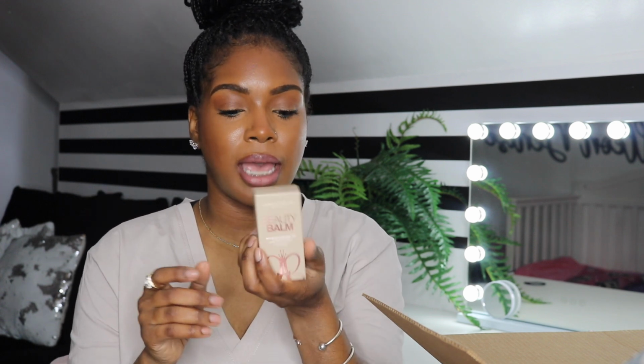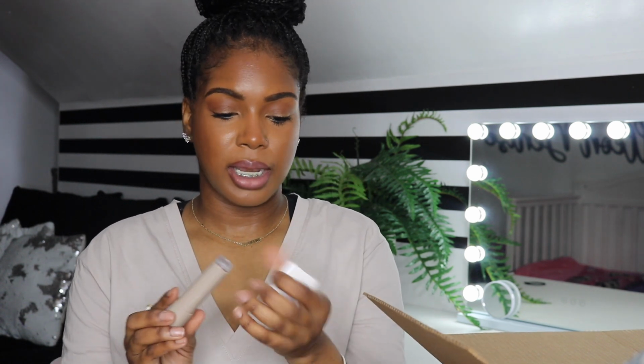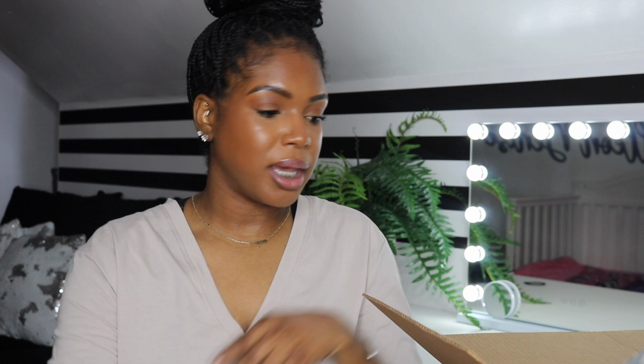But I saw that ABH came out with this one, and I definitely wanted to pick it up and give it a try. So I will be doing a dedicated video on this product. This is what it looks like. It kind of looked like a deodorant bottle. And I picked mine up in the shade 14. And you just twist it up like this. So this is the shade that I got. Looks like that'll work. But I was intrigued and I was like, okay, if I can build up this skin tint collection, baby, we finna go and add to it, and let's see what ABH is talking about. Okay, so I did pick that up.